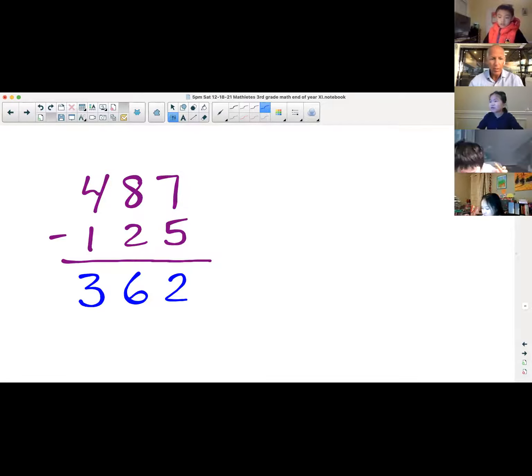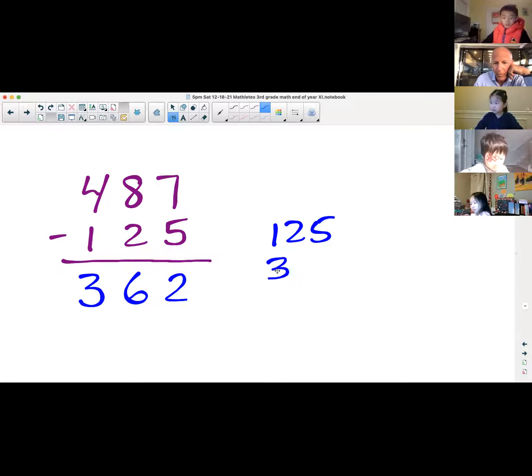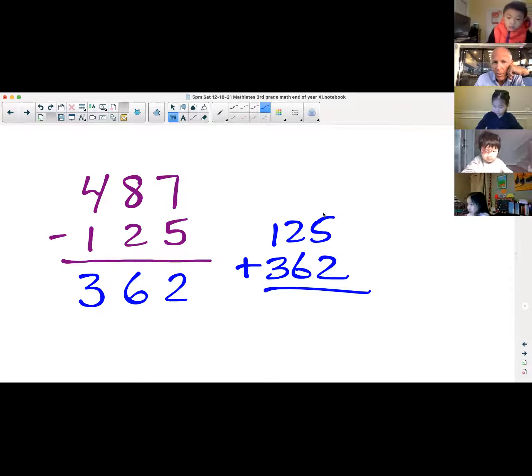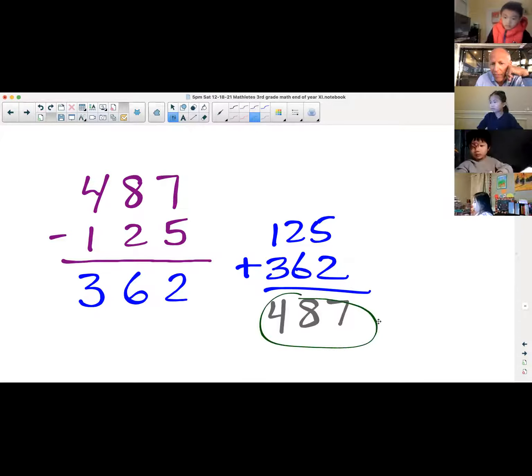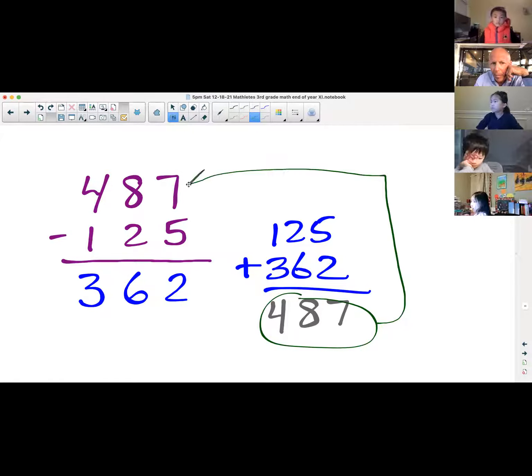362 plus 125. Everybody write this down right now. 125 plus 362. And when we add those, look at what we get. 5 plus 2 is 7. 2 plus 6 is 8. And 1 plus 3 is 4. Very nice, Jason. And so everybody look at this. Since the 487 is the same, we know that we got the right answer.